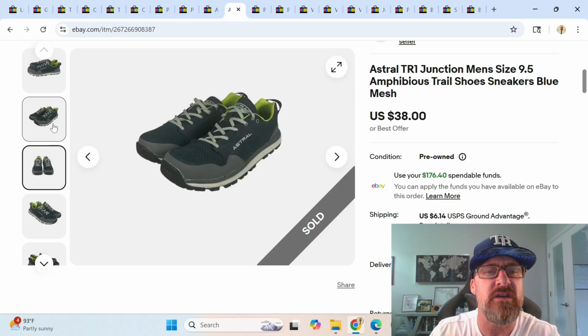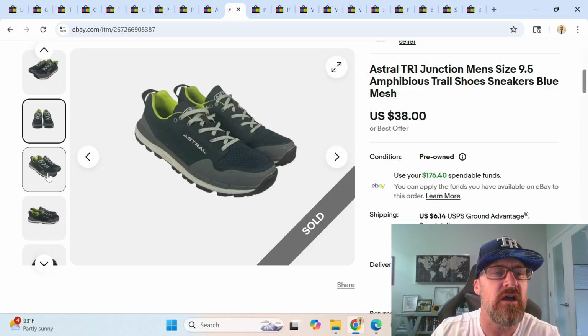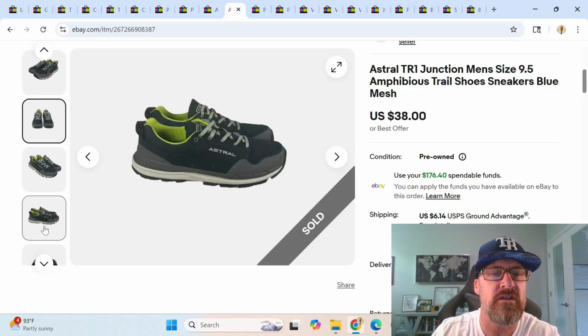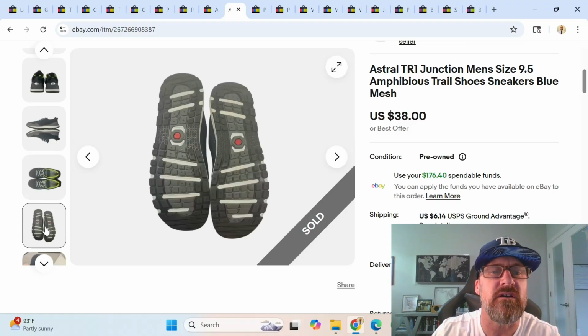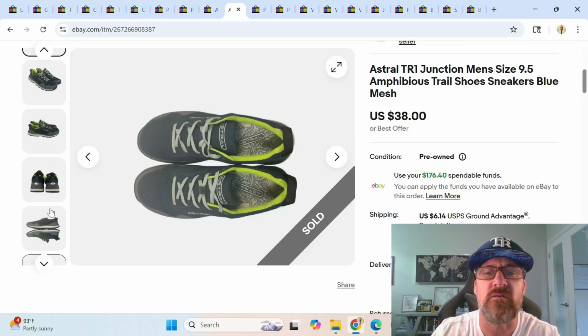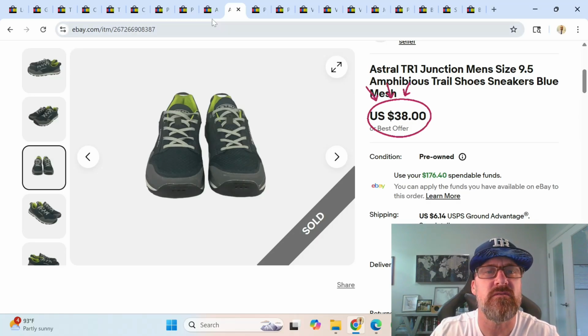But this pair of shoes sold in one day. So probably I might have underpriced them, but again, I got them at the bins, so probably $2. The best part about these, they're a pretty good brand, Astral. If you ever see that brand, definitely do some sold comps, look it up on eBay. They were in excellent shape. I did not have to clean them at all. Let's get to the soles. You can really tell on the soles right there. So no wonder they sold in less than a day. Decent size, 9.5. I think for men's about 10 and up is probably a good range, but $38, great profit.